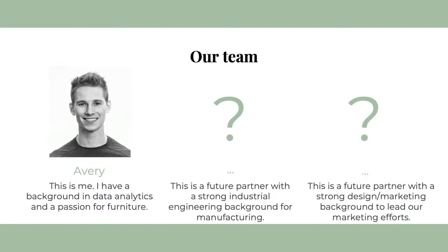But I can't do this alone. In order to truly take Akita to the next level, I need help. I'm looking for partners to join Akita and make these things possible. I need an industrial engineer with a strong knowledge of design for manufacturing practices to optimize our parts and assembly. We also need someone with an eye for design and marketing. I envision large marketing campaigns on Instagram and Facebook and a true revamp of our website to really grow.